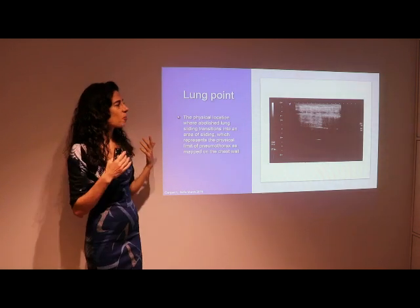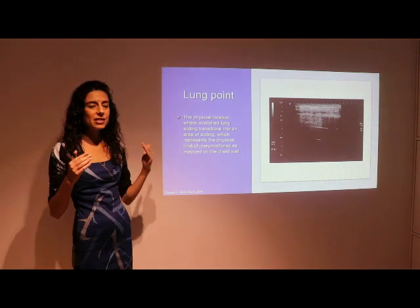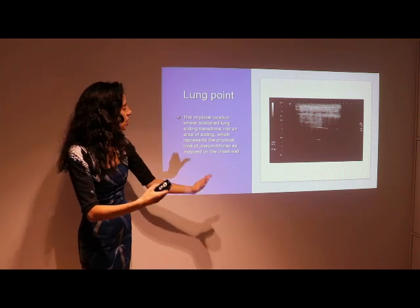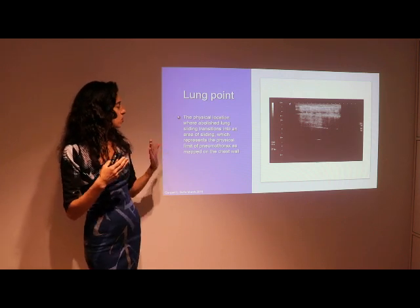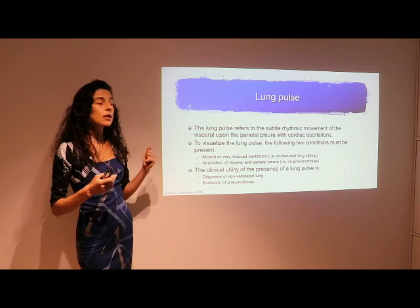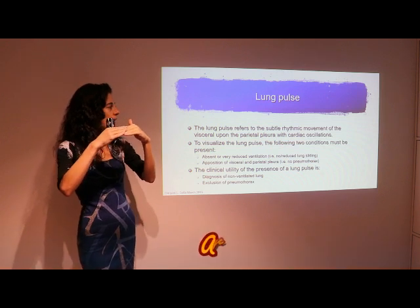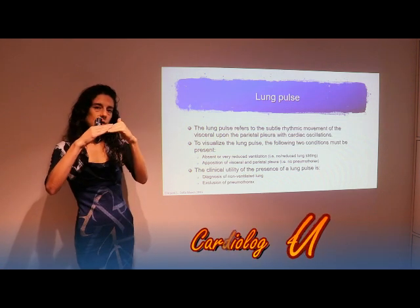So another useful point for diagnosing pneumothorax is the lung point. It is the physical location, like here, where you see the abolished lung sliding transitioning into an area of sliding, which represents the physical limit of the pneumothorax as mapped on the chest wall. Another useful thing is the lung pulse. The lung pulse is a different thing. It refers to the subtle rhythmic movements of the parietal pleura upon the visceral pleura with the cardiac oscillations, like tap, tap, tap, tap.